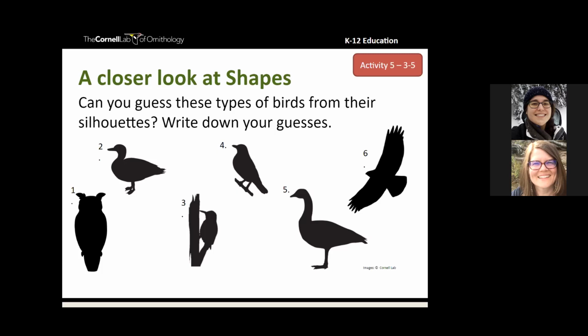And then once you kind of look at this, you see how much information you can get just from looking at the shape of a bird. Like these aren't to scale either, right? If you look amongst them, the woodpecker is almost as big as the goose, which would scare me. But you can see how shape can be a really important clue to bird identification here.